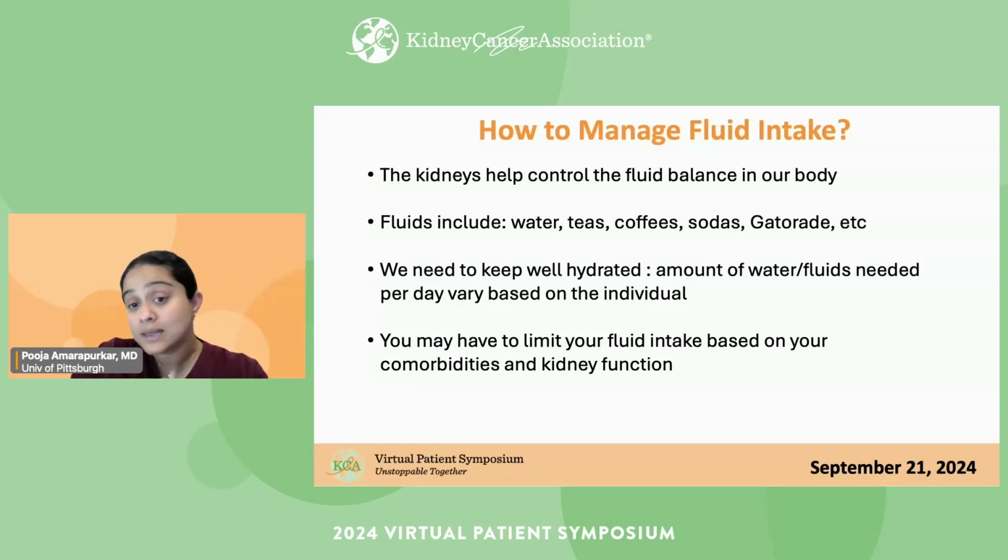So all these are markers to assess what we call the fluid status or the volume status of a patient. And just knowing these things will make you more aware, and will make you more cognizant of what to look for when you are having to manage your fluid intake.